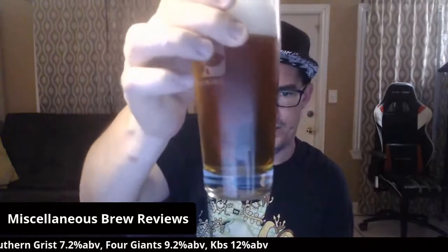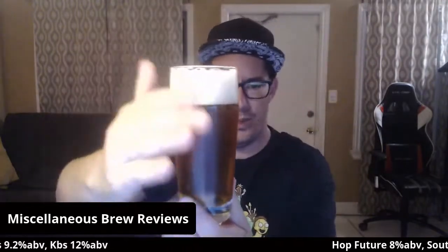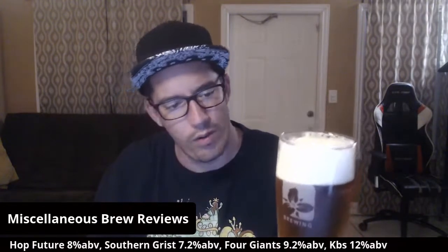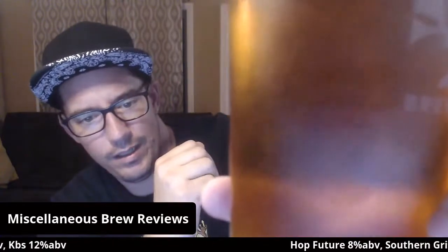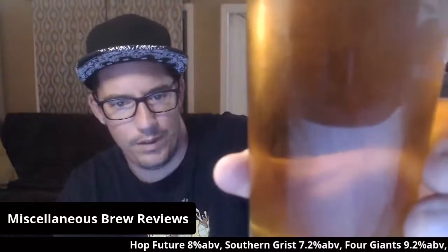So yeah, 4 Giants from Founders. Like I said, you got a nice copper golden appearance, almost amber in the right light, but from what you're seeing, much lighter in person. Almost looks like a Modelo. That bronzy gold copper thing going. Highly effervescent. Highly effervescent this one is. Get that chill haze off of there. Look at that thing.